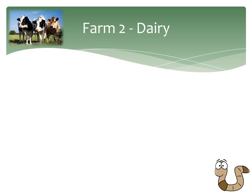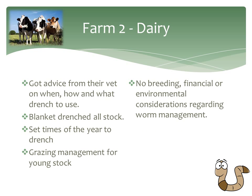The second farm was a large dairy farm with a rotary shed. The manager got advice from their vet on how, when and what to drench. They too blanket drenched all their stock. They had a set routine of time of year to drench, and they had a grazing management program for their young stock. Unfortunately, there was no breeding or financial or environmental considerations regarding their worm management that I could find.